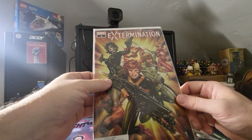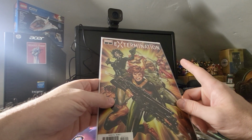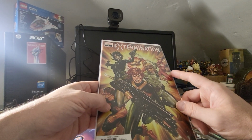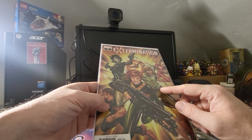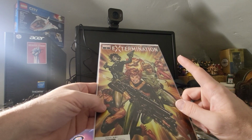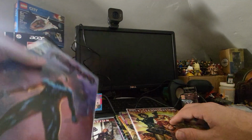You've got Domino, Meltdown, or Boom Boom. I'm not sure what she calls herself anymore. She can generate time bombs, like little mini grenades, basically. And then there's Shatterstar, Warpath, and I think that's Rachel Gray. I'm not sure.